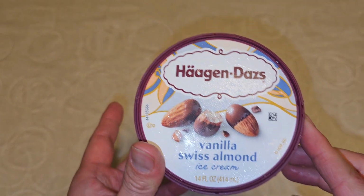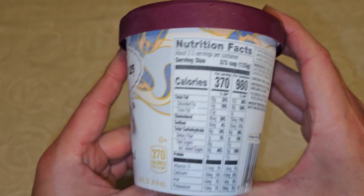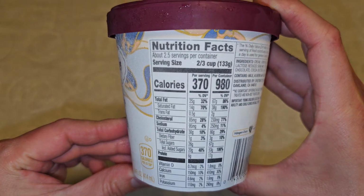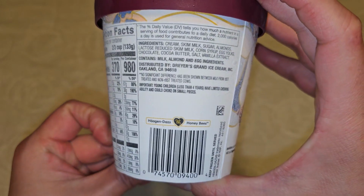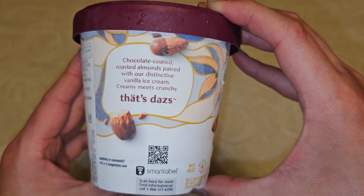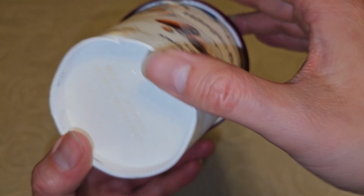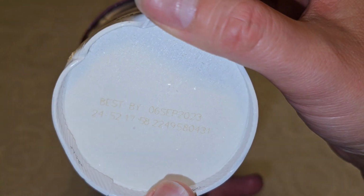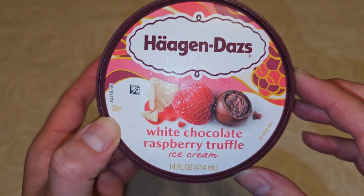Right, vanilla Swiss almond. Vanilla Swiss almond, 370 calories. Here's the nutrition facts. The ingredients and the description. All right, this one expires September. And the last one, white chocolate raspberry truffle.